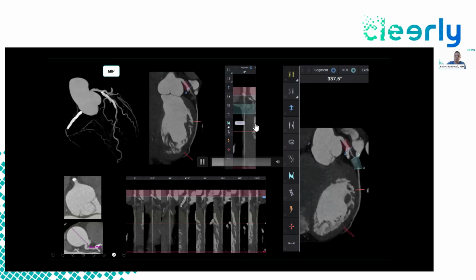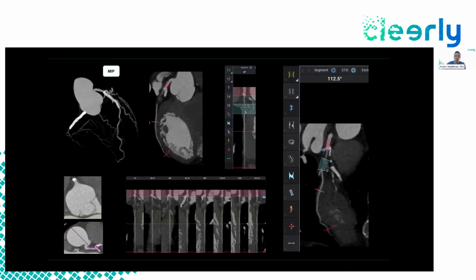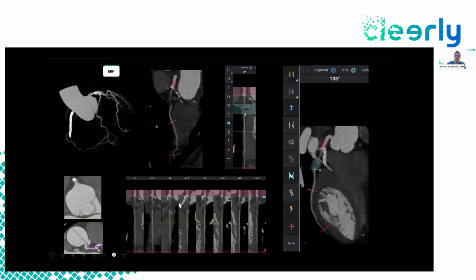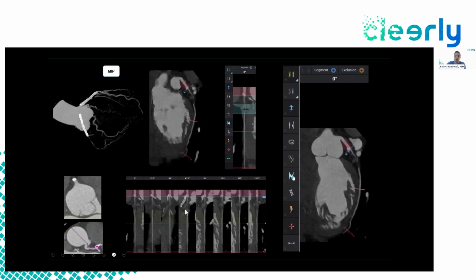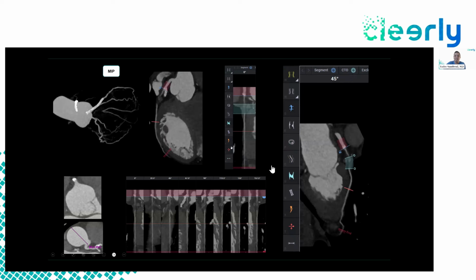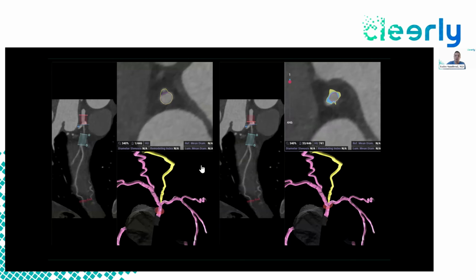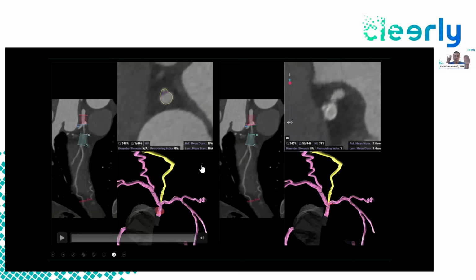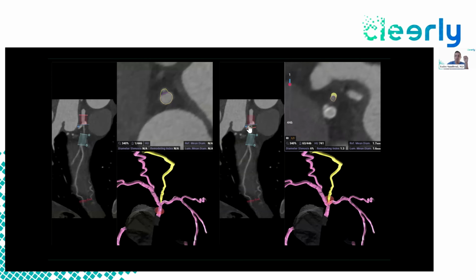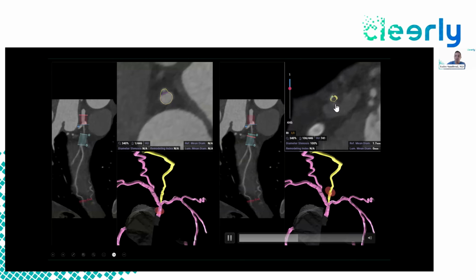So now you get a lot of information. You know there's a CTO, you know where it's located, you know the length, and you can further characterize that in both straight and curvilinear multiplanar reconstructions, as well as get a sense of the course of the vessel and whether there's calcium. So again, this is the same case. There's that CTO, and if you just scroll through the CTO lesion, you can characterize that both on the 3D model as well as with respect to whether there's calcium or a soft lesion.